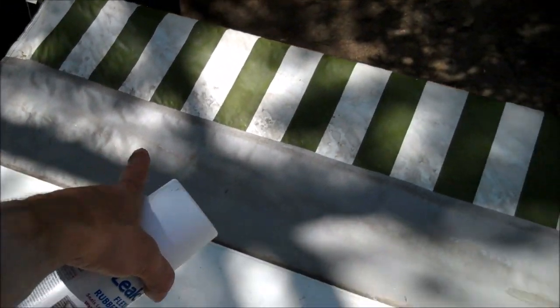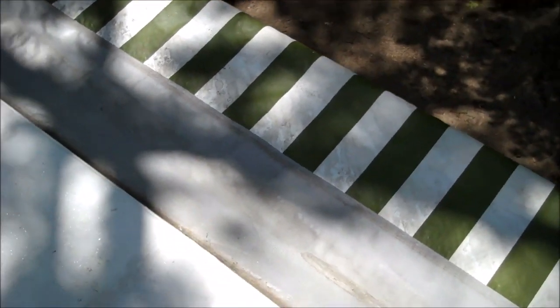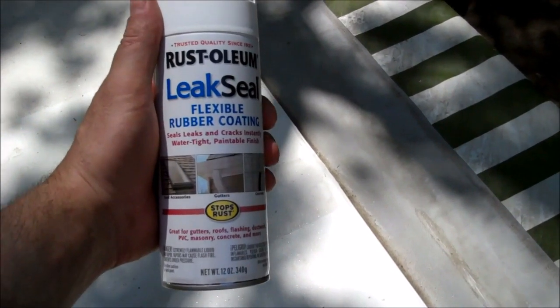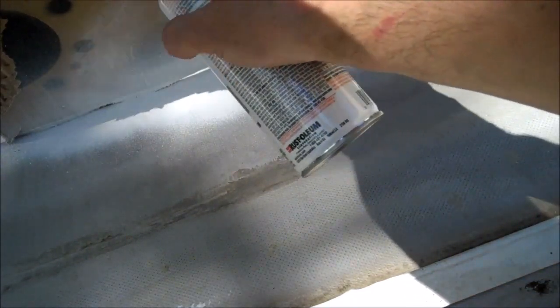Very cool. As far as I can tell, this is the original awning that came with the rig, and when I first got it, there were some very small pinhole leaks that used to drip just on this gray section that attaches to the RV. And I hit it with some flexible rubber coating from Leak Seal, and it held up fairly well. And I think I'm going to take it a step further and just coat the whole thing with white, just to dress this up and reinforce that section even some more. I do know it'll fill those pinholes, but if anything, it just looks better.